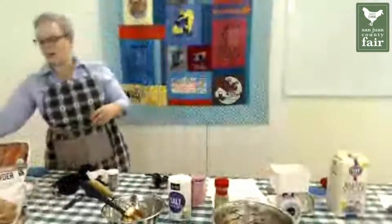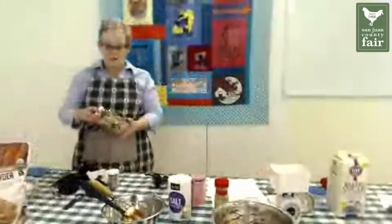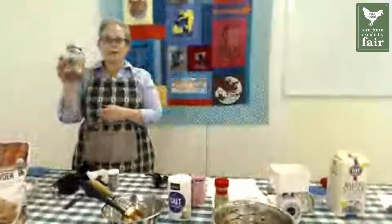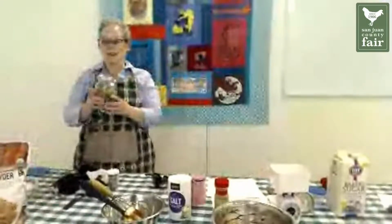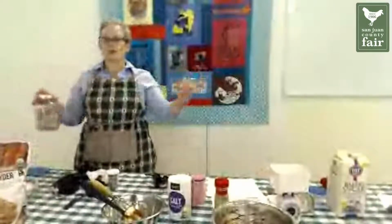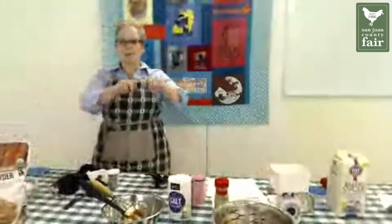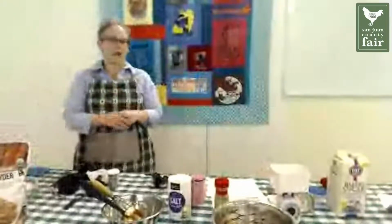The other thing about when you're getting ready to bring your stuff to the fair, make sure that you don't package it too soon. So like I make granola, and if you put it into a can, a jar or a plastic bag or anything when it's warm, it will be soggy. So make sure it cools to room temperature before you package it. Same thing with pies. If you put a piece of foil over a pie and it's still too warm, it will ruin your crust.